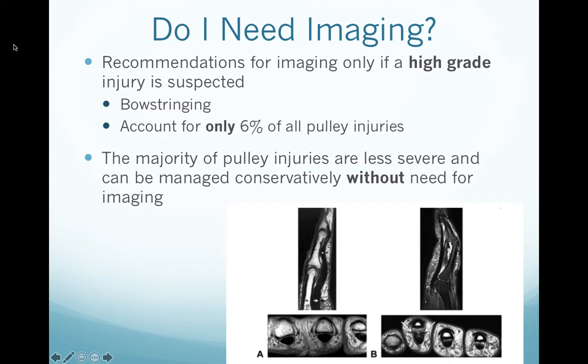And what we find is that the recommendations out there is that imaging is only really needed if we suspect a high-grade injury. So if you had bowstringing of the flexor tendon, that would indicate, again, multiple pulleys that were injured. But if we look at all pulley injuries, that would only account for about 6% of those pulley injuries. So the vast majority, 94%, are not going to require an MRI. The majority of these non-severe pulley injuries can be managed conservatively with physical therapy and time off without that need for imaging.